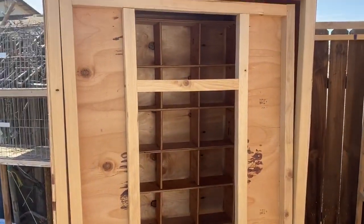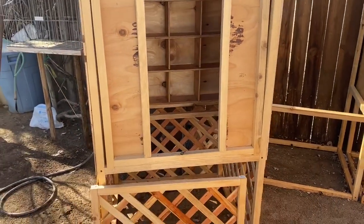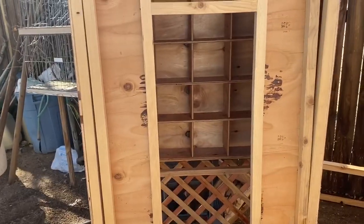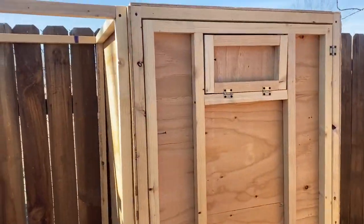So I got a kit box done for a friend that wanted a kit box. He actually already had 2 of them, so I went ahead and built him one. I'm just gonna finish up the dowel fronts here. And then as far as my kit box, I still haven't been able to finish my second box.